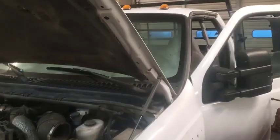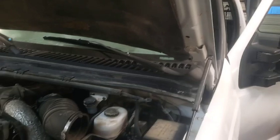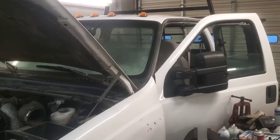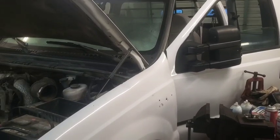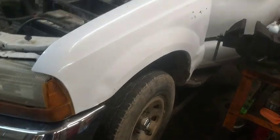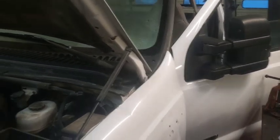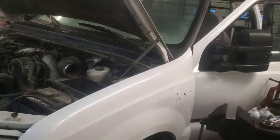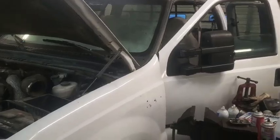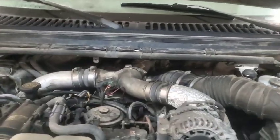This thing has 179,000 miles on the dash, but miles aren't everything. This pickup has been a fairly hard 179,000 miles, whereas I've seen pickups with 400,000 in a lot better shape, and this one's going to need some work. But anyways, this is part one here.